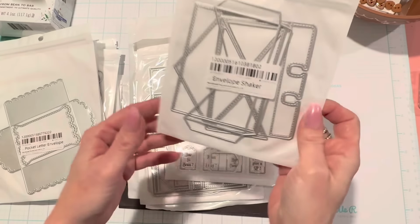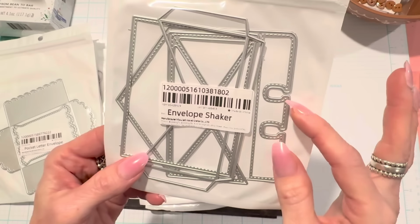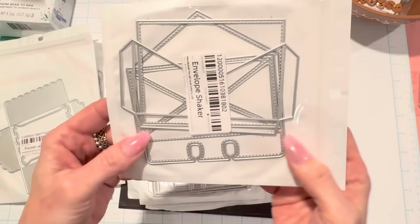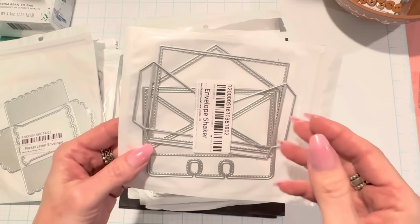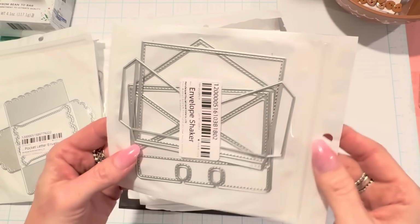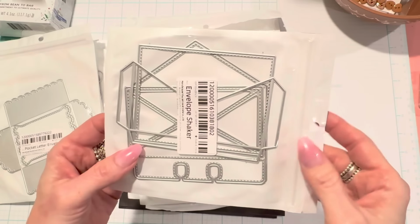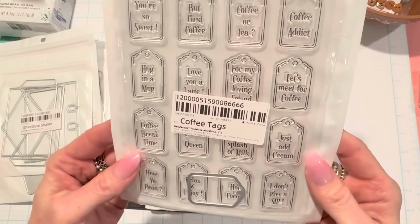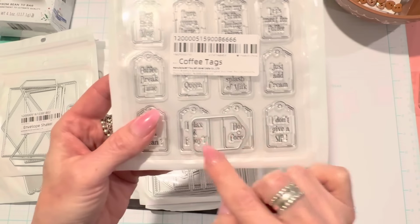Next, we have the envelope shaker. So this is a Memory Dex card. You don't have to make it into a Memory Dex card, but it makes a little envelope, or it looks like an envelope with the shaker element to it as well. So that's always nice.